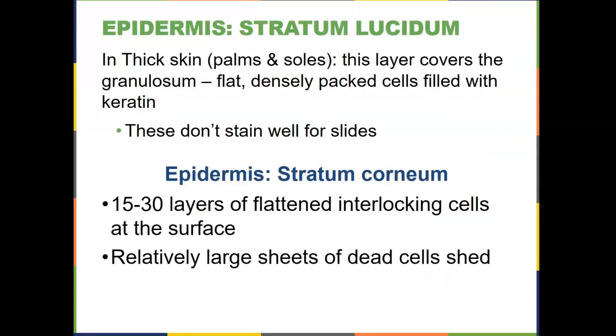Now, moving to the stratum lucidum. This is in thick skin. We're going to be defining thick versus thin skin now. This is the skin that covers the granulosum. Okay, it's flat, really densely packed cells, full of keratin. These cells don't stain very well in slides, hence that's why it's lucidum. Basically, you have 15 to 30 layers of flattened interlocking cells along a surface in the corneum, and then underneath that you would have the lucidum.